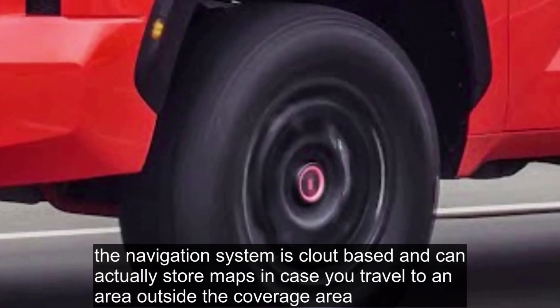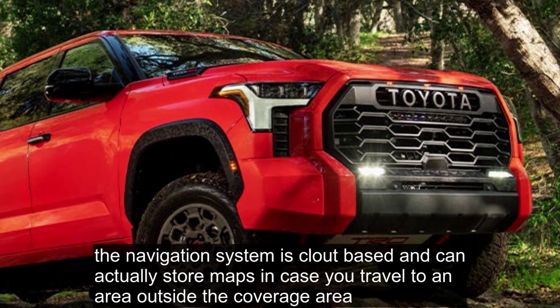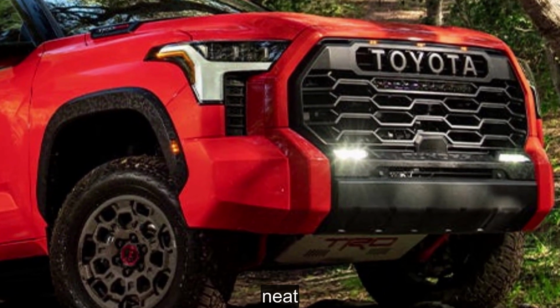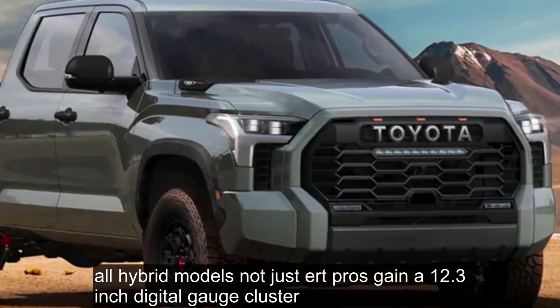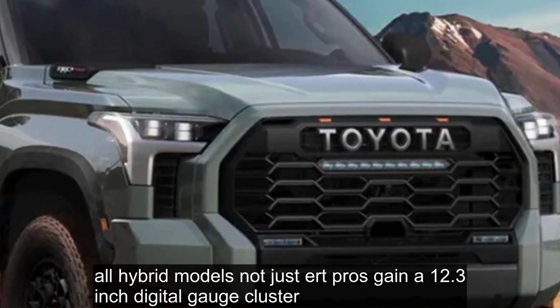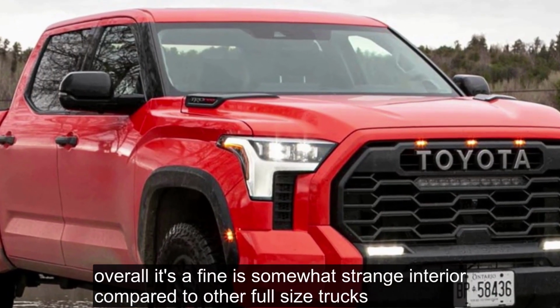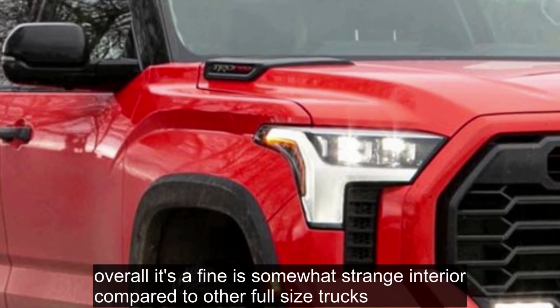The navigation system is cloud-based and can actually store maps in case you travel to an area outside the coverage area. Neat. All hybrid models, not just TRD Pros, gain a 12.3-inch digital gauge cluster with selectable screens. Overall, it's a fine, if somewhat strange interior compared to other full-size trucks.